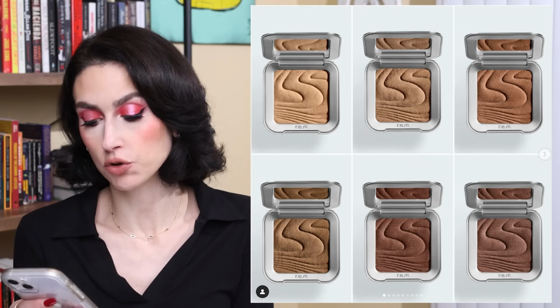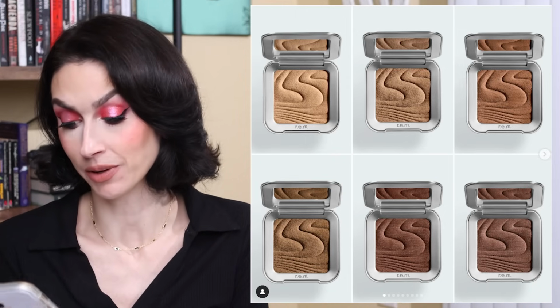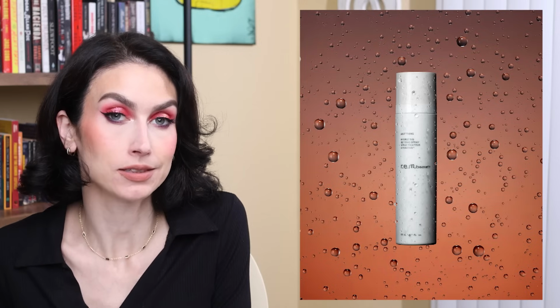I believe they're also releasing, I'm not even following them on Instagram, I think they're also releasing a setting spray, yes. So this is the Mist Thing Hydrating Setting Spray. Treats skin to a transfer-proof, non-sticky mist that kisses skin and high-performance ingredients. Interesting. I'm not interested in the setting spray. I don't use setting spray every single time I do my makeup, and I have setting sprays in my collection that I'll use, that I don't really need to add another one, but let me know your thoughts on this as well.